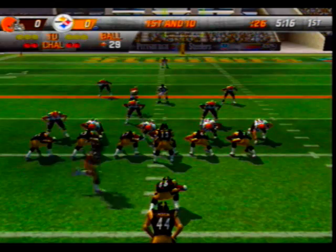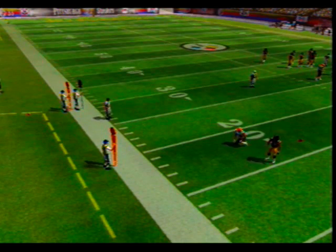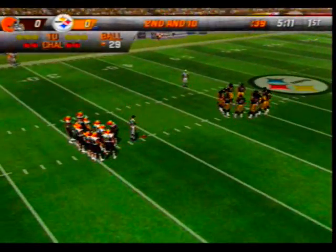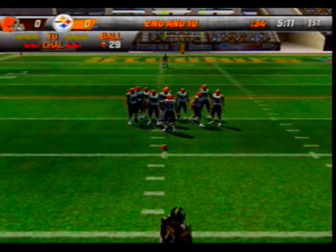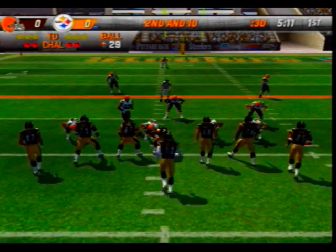Hollings is the deep back. Throwing on the run. Incomplete pass. Henderson was the intended receiver on that play. Second and 10. And this is the 10th play of this drive. 29-yard line.